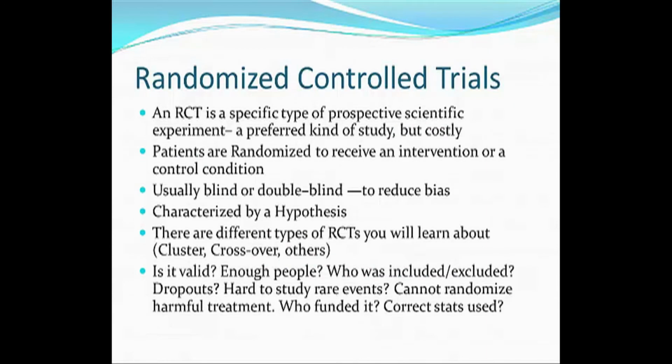All right. Now we can get to our favorite, the randomized controlled trial. Randomized controlled trials, we love them and we hate them because they're more difficult to understand than you might think at first. It is a type of study, it's a preferred type of study, but it's very costly. And the idea behind it, the reason it's called an RCT, is that you randomize people to one group or another, usually an intervention, people that have something done to them that we think is going to work or help them, and then the other group, the control group, the comparison group, sometimes the usual care group, or the placebo group. All right? And we randomize them.